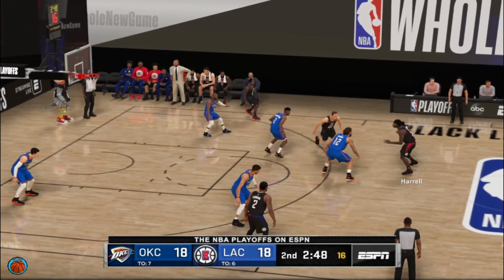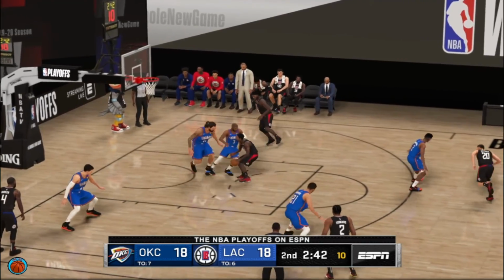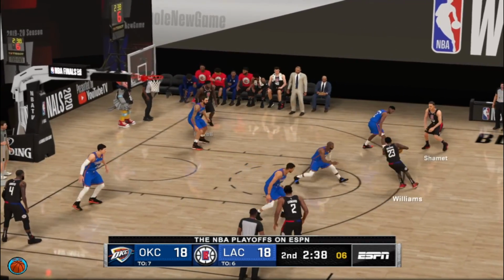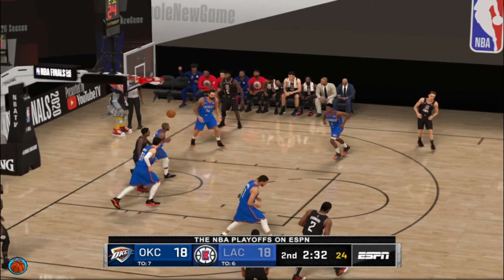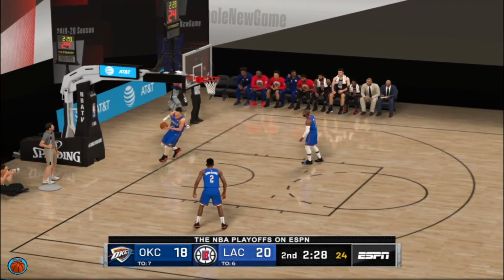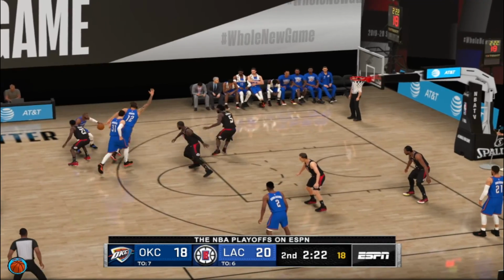Shamet kicks to Harrell. On the wing, Williams. Back to Harrell. Shamet finds Williams. Now on the scoring column with that bucket. 1 for 2 this game. Right now, no shaking Sweet Lou. When he's close to the basket, he's good at looking off the defense.